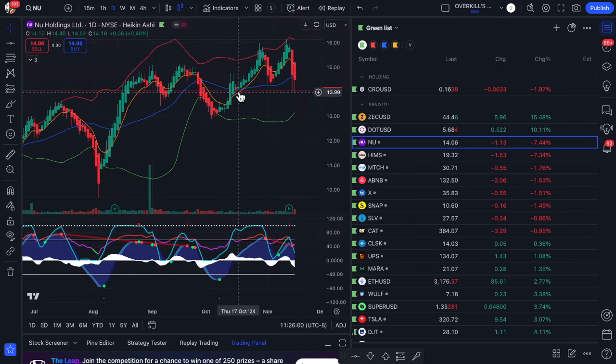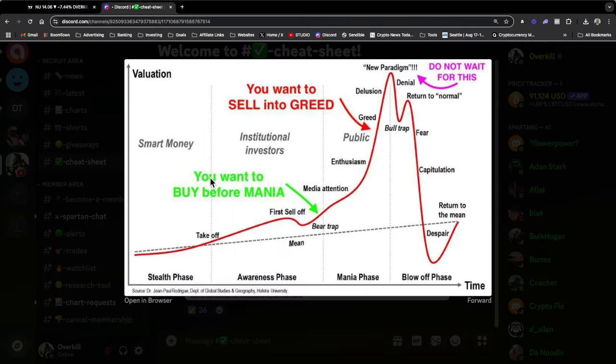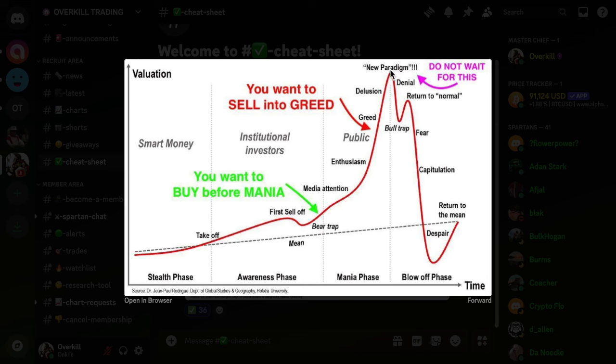We're watching the daily now. Okay, and you can see it's pulling back. So we're not scared of a pullback, right? Because most likely we were out before the pullback happened. Okay, because again, we're not taking profits up here. We're not trying to time the top. We're trying to get out around the top.